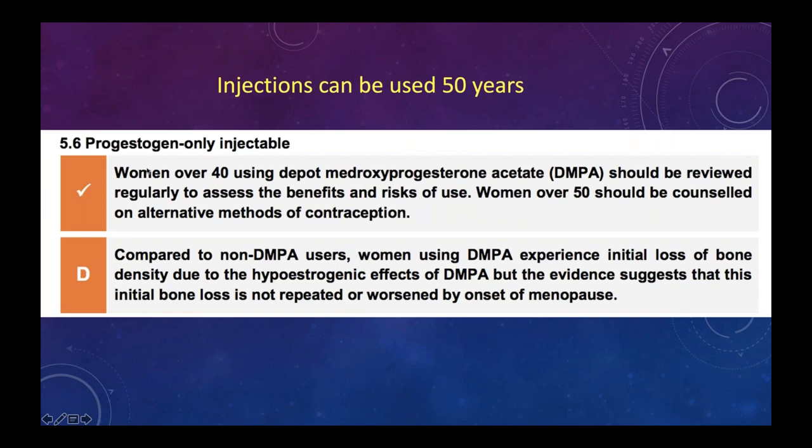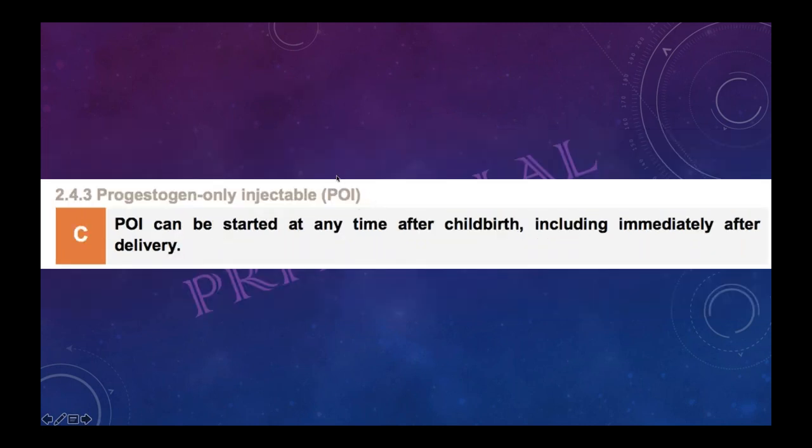Now, how long injections can be used? This I just said, but I'm speaking it again. Injection can be used only till 50 years of age. Why? Because it causes loss of bone mineral density because of hypoestrogenic effect of DMPA. That we just read, it will decrease estradiol and also estrone. So there will be decrease in the bone mineral density. So we should not use more than 50 years of age. Now, after childbirth, they can be started at any time. This is from postnatal contraception guideline.